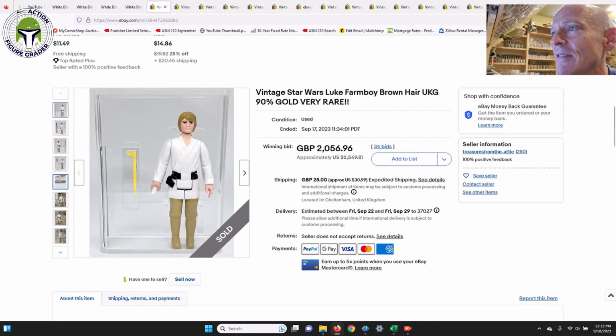I just could not believe that for a fairly common figure. I mean, this particular COO and hair type, it's not hard to find. This one appeared on Tri-Logos as well as Palatoy card backs, but it is hard to find it in a 90 grade. But I just could not believe that sales price.